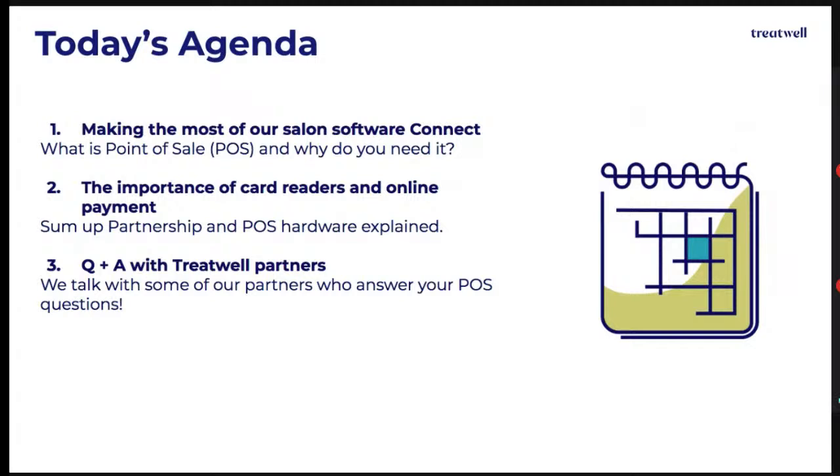So today's agenda is split into three main sections. First, I'll be running through with you how you can make the most out of Connect with our point of sale or POS software. Dennis will then be touching on our SumUp partnership and POS hardware and tying this into the growing importance of card readers and online payments. And then lastly, we have Katrina, who'll be leading our Q&A session with two of our fabulous partners, Ian and Sky.